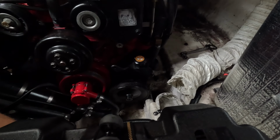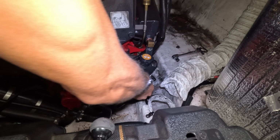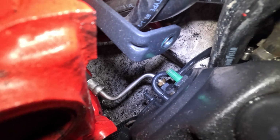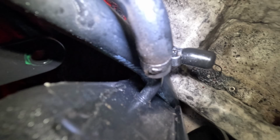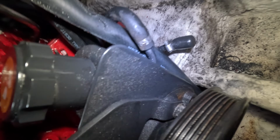Oh, no. There goes the light. It's a lot more of a pain in the ass than I thought it was going to be. There's that hard line on the bottom there that has to come out. And then this stupid hose is crimped on with this stupid thing instead of a hose clamp. Just like that one there.